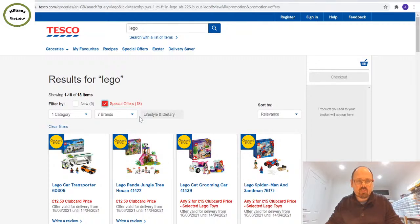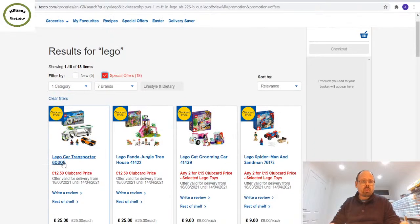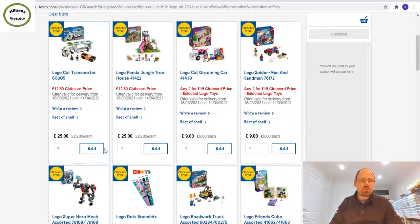So this is still Tesco from last week. I was in my local Tesco actually, which is quite a small one, the other day, yesterday actually, and they still had these in stock. So the Lego Car Transport is a good deal, and the Panda Jungle Treehouse, both half price. You can't go wrong with those sets.